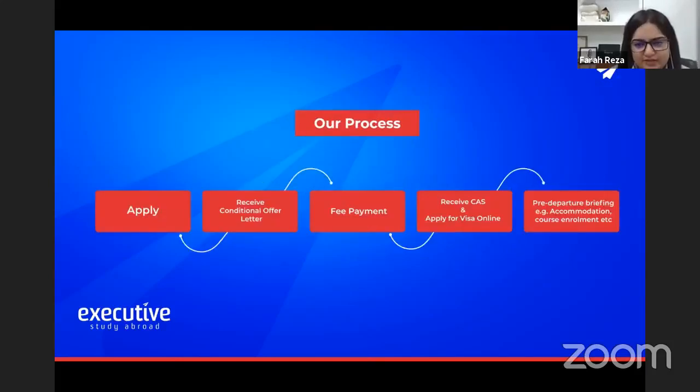Before I move on, I'll just give you a small snapshot of the entire process. Initially, students need to come to visit our office for the initial academic screening, or they can even email their academic documents to us. After that, we would apply on their behalf to the Brunel University College. Then after the assessment from the Pathway College, each student would receive the conditional offer letter, or rather unconditional offer letter. After that, there is the fee payment procedure.